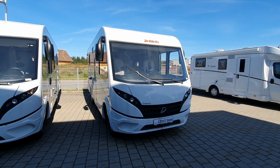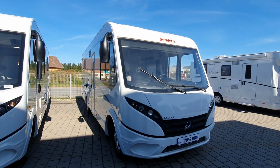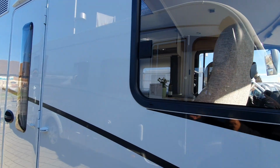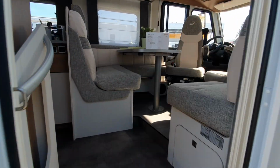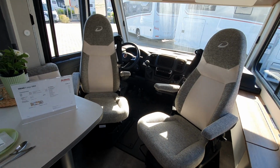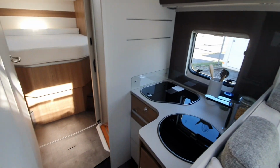This motorhome is the Dethleffs Trend i7057DBM. The I tells us it's integrated, but we could see that anyway. And it costs 80,000 euros and is 740 centimeters in length. It comes with a queen bed at the back, which is adjustable.